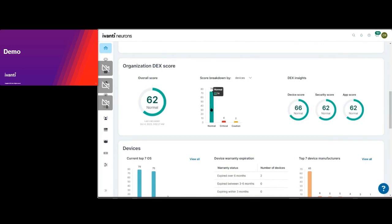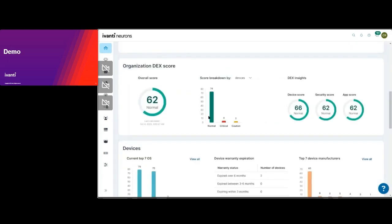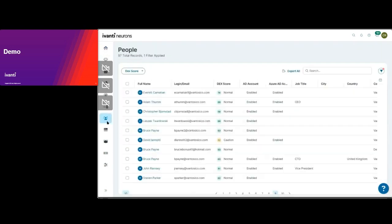If your DEX score is over 60, the score will be green for normal. If the score is between 41 and 60, this indicates caution and will be colored yellow. If the score is 40 or less, this indicates critical and will be colored red. With this organization DEX score information, you can click on any of these bars to see the list of devices that are in critical, normal, or in caution.